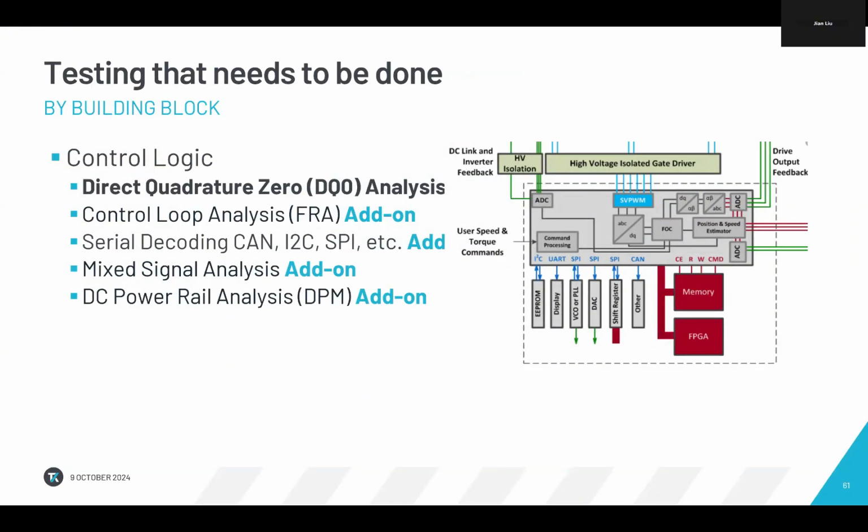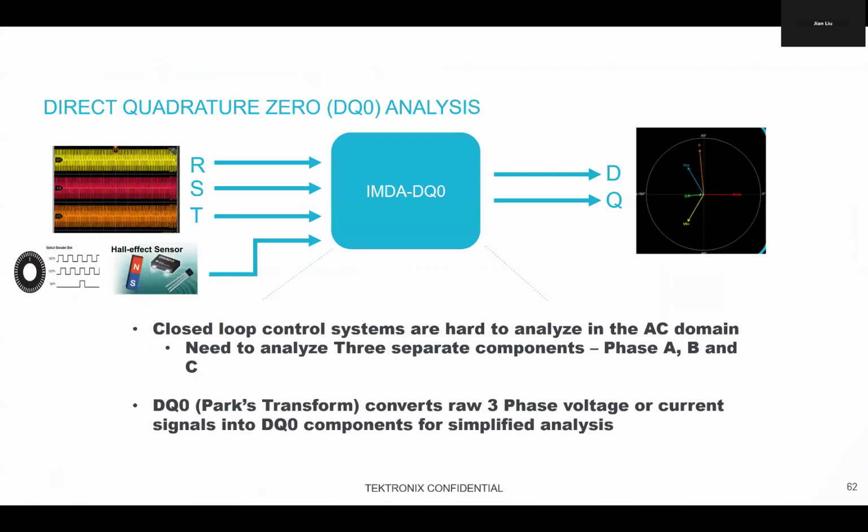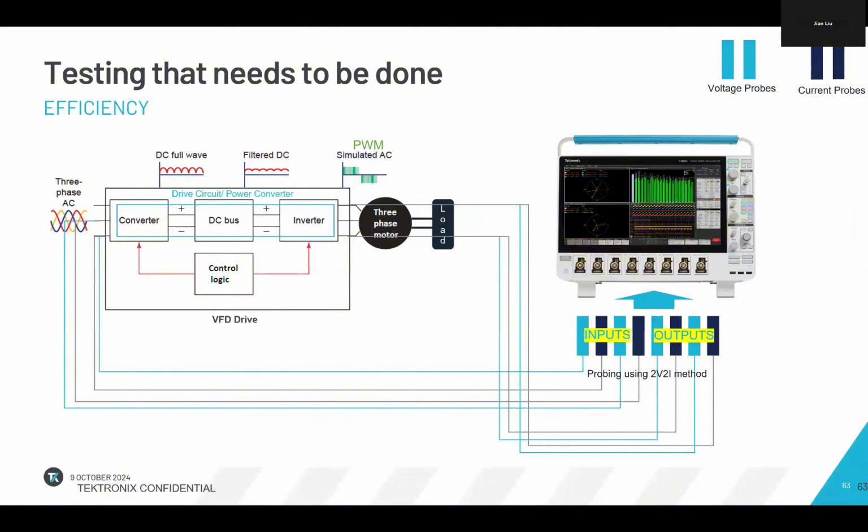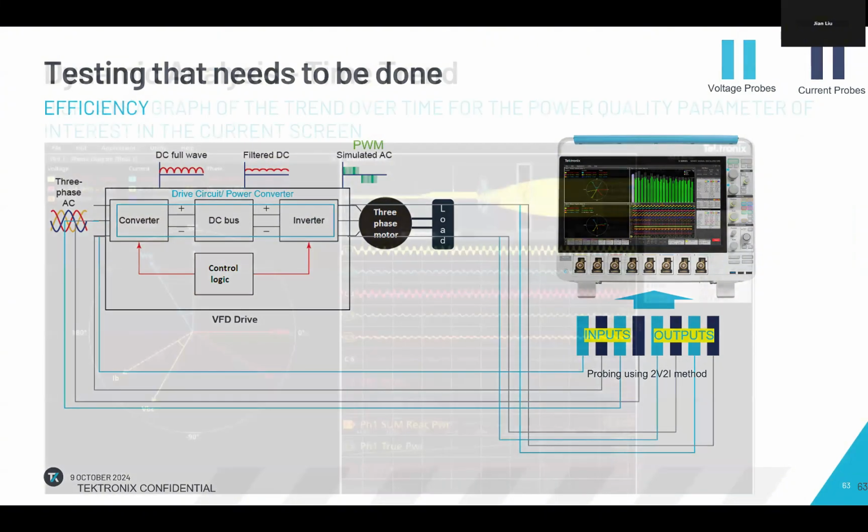Another thing is that normally we need to use DQ0 analysis on the control logic to see whether this DQ0 algorithm is good or not. In the traditional way, we don't have this kind of calculation, but right now in our software, we can convert the three-phase AC signals into the DQ0 diagram to see whether the control algorithm is really working or not. Engineers really like this, so we go through it a little bit fast.